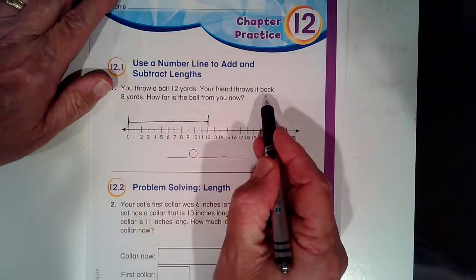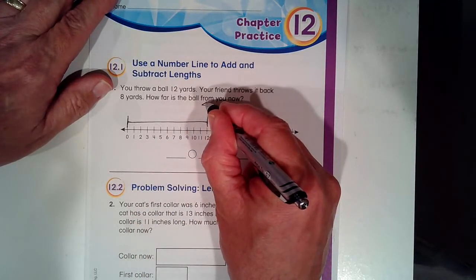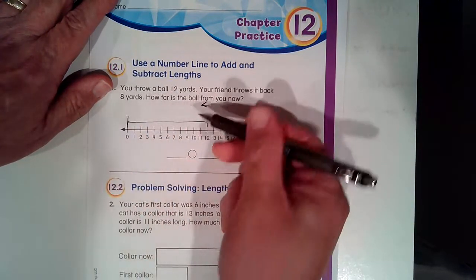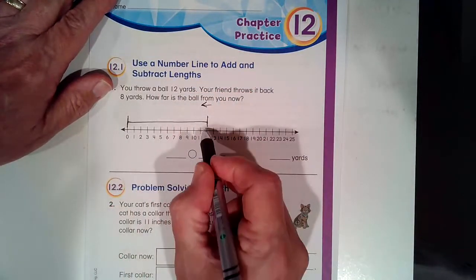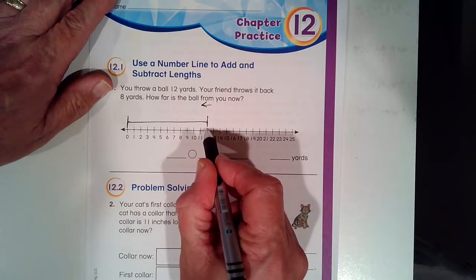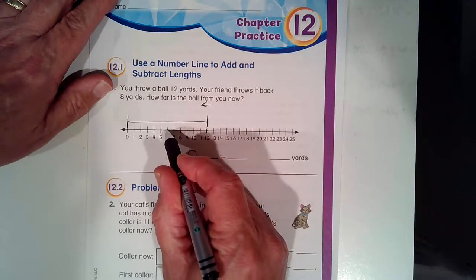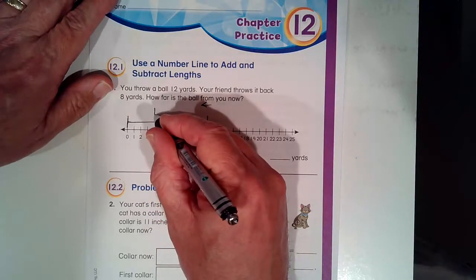Your friend throws it back to you. That means that it goes this way, right? If you're standing here to start with and you throw it this way, your friend throws it back, it goes back this way. 8 yards. So what can we do with a number line? We count back 8 from this place. 1, 2, 3, 4, 5, 6, 7, 8. This is where your friend threw it back.